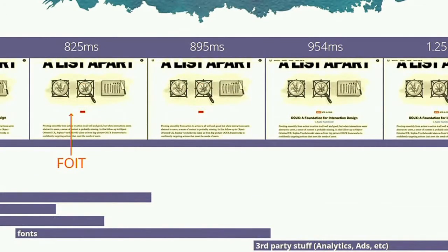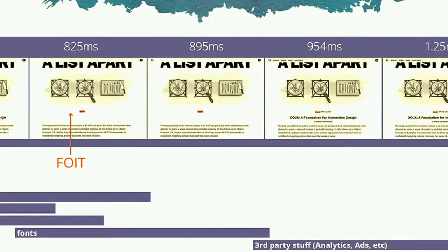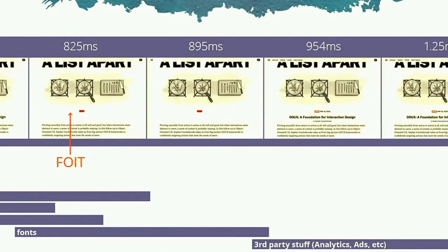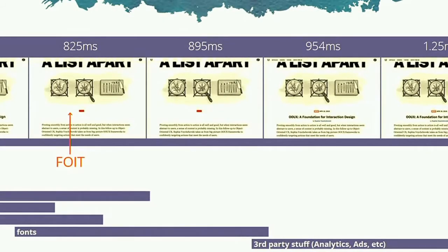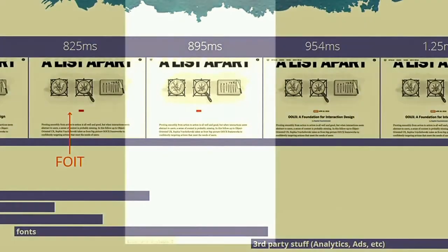And suddenly this text disappears. What's that? I will talk about this later, but it's a flash of invisible text. Because look here, fonts are being detected. So the browser says, I have to load the fonts. When I have the fonts, I show the fonts. And then other stuff is downloaded. So that's the perceived performance, and that's something that we can do. We can customize our themes or CSS or implementation to play with the perceived performance.